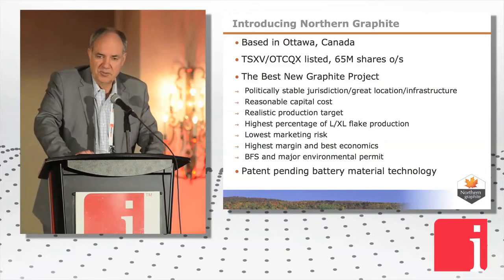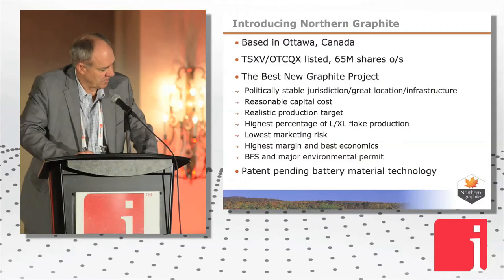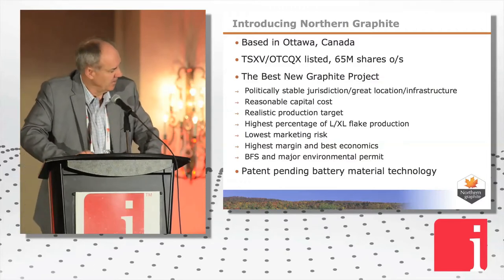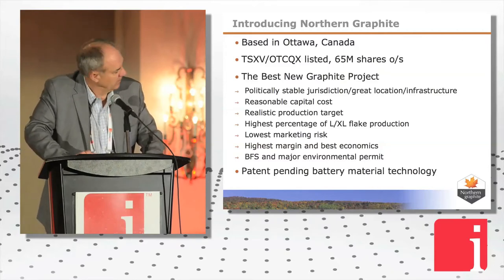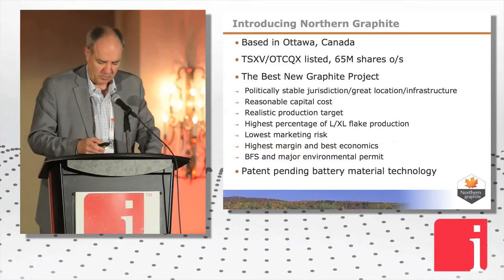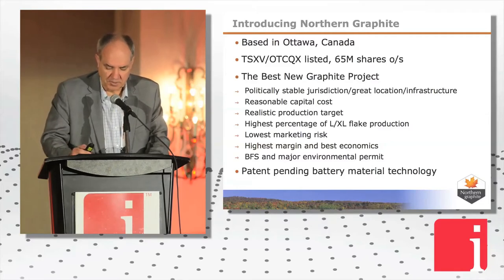It's not a junior exploration story. We have a full feasibility study and we have our major environmental permit. So the next step is $100 million Canadian and building a mine. And we have developed a patent pending battery material technology, which I will tell you a little more about, which converts that graphite mine concentrate or helps convert it into the anode material for lithium-ion batteries.